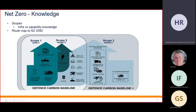So this brings me on to the first of our big challenges that we found when we've been operating both in the UK, but significantly in the overseas estates. And that's the knowledge around net zero and what does it mean? I'm sure you're all aware of the three scopes, but the question I ask is how many other people are, particularly in the non-infra or the capability spaces?